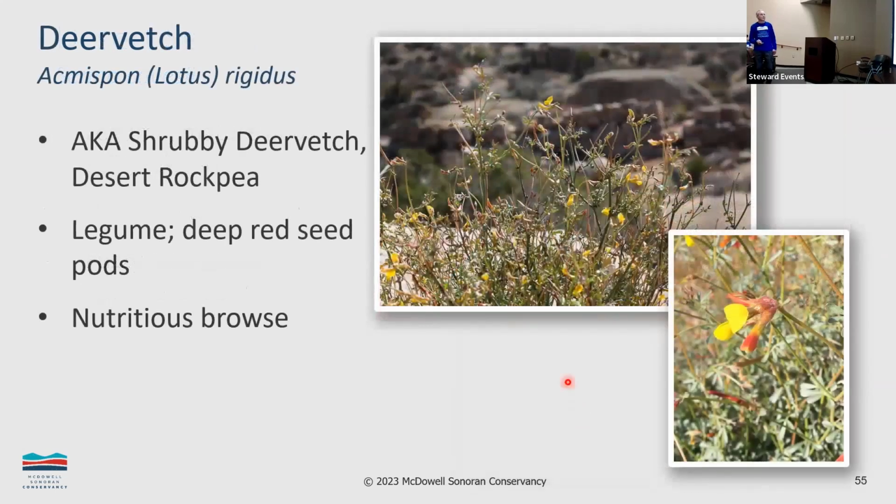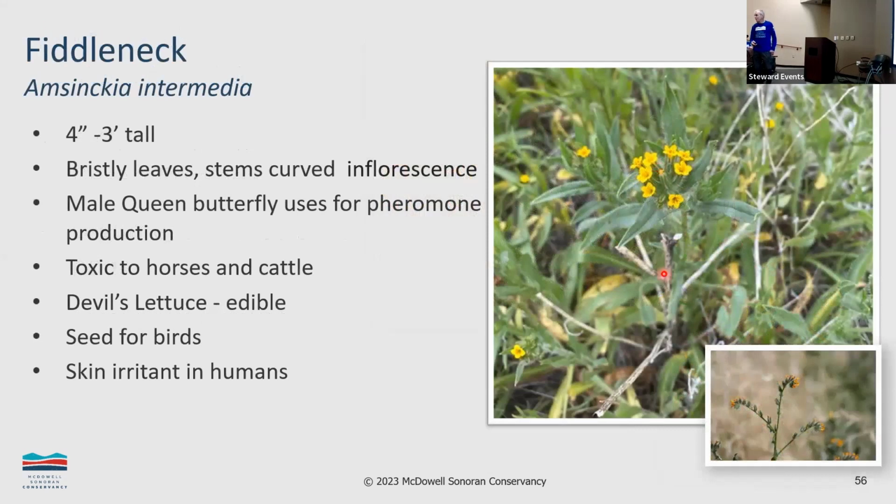Deer vetch, distinctive because of the yellow-red flowers on the bush, and it has thin, curly red seed pods that hang and bend after the flowers go, sometimes even after the leaves go. And here's the fiddleneck, another one of the borage.